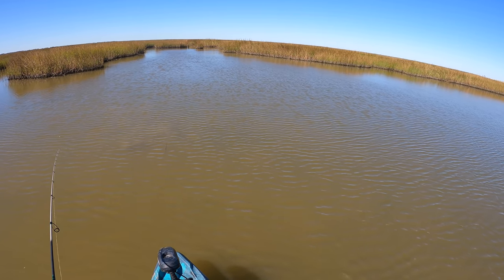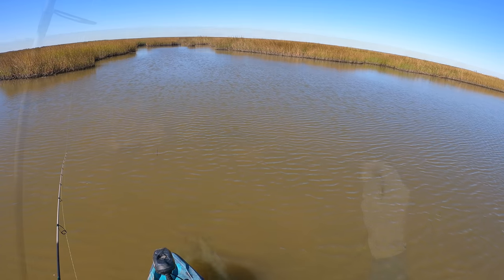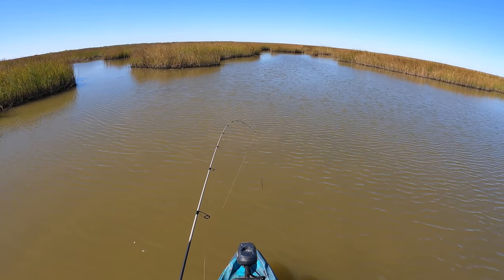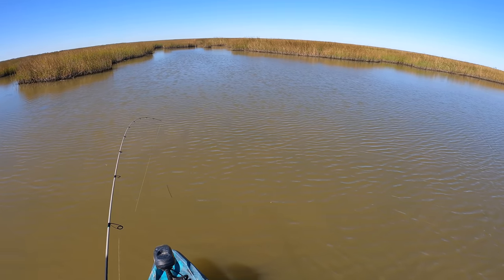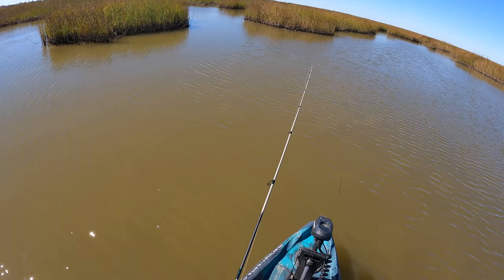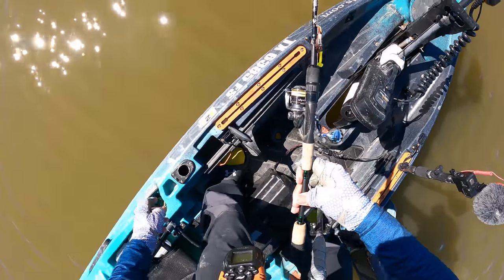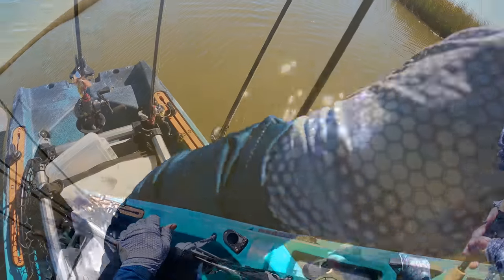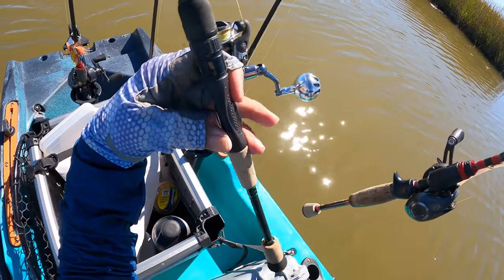Bro, what do we gotta put on it? Wow. I can't just keep casting something that they're not gonna take. I mean, they show interest in it, they go up to it, but then immediately they turn around, and we just can't keep having that. We got the paddle tail, full-size paddle tail.